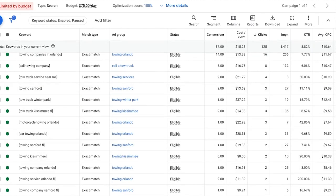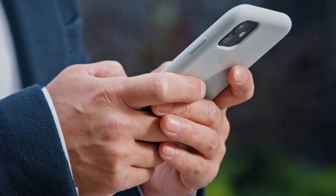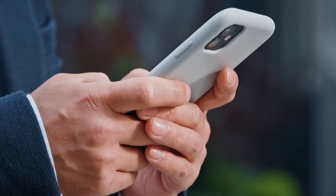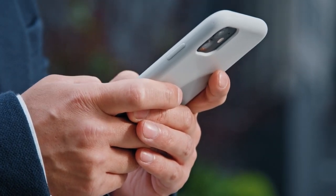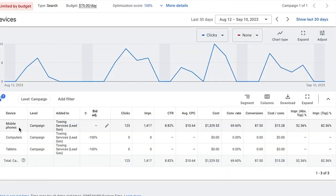So if we go down to devices here, you'll see we are only going after mobile traffic because this is a call-only campaign. There is no option to become a contact form lead. It's not even an option in this campaign. They can only call or not. So obviously they're calling in a very high percentage, 69% conversion rate, which is totally insane. So like I said before, every 100 clicks we drive for this client, 69 people are calling him for a towing service.